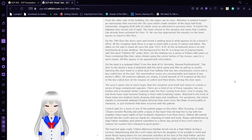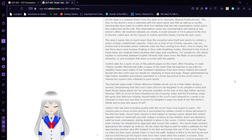On the desk is a notepad from the desk of Dr. Arbor Iski, blessed verificationist. The door to the doctor's area is marked with the same name in the title as well as a crucifix. Opening this door leads to a white, dust-free hallway that has two examination rooms and a key code door at the end. The examination rooms are unremarkable and typical of any doctor's office. All medicine cabinets are empty.